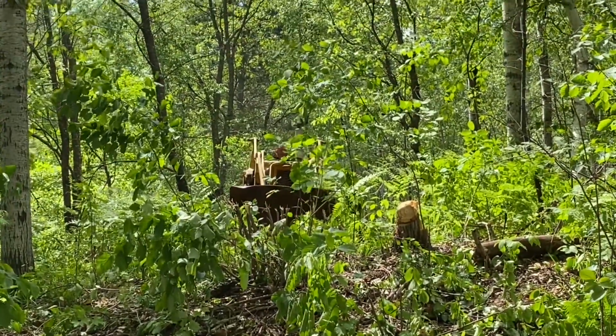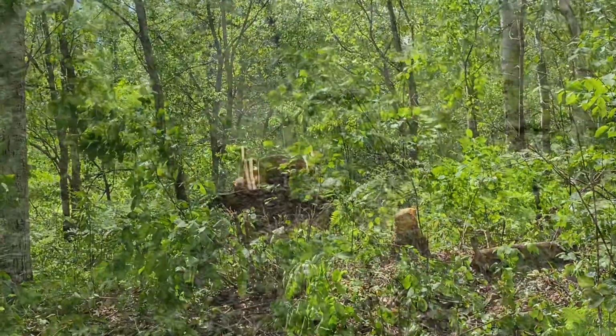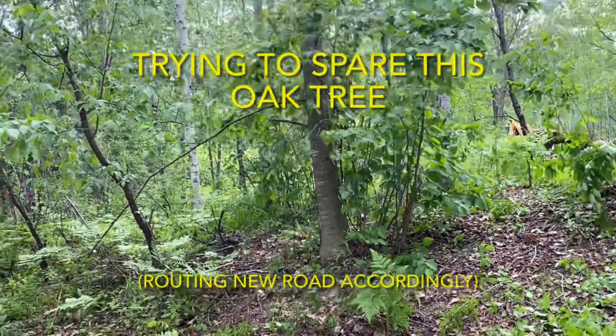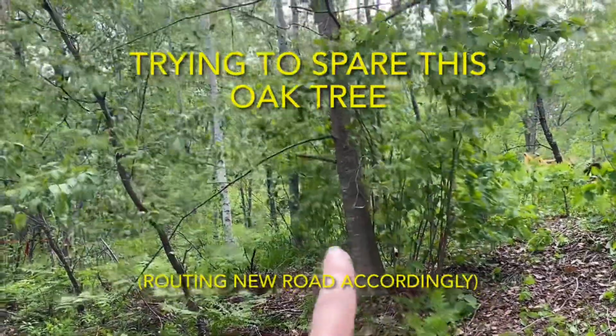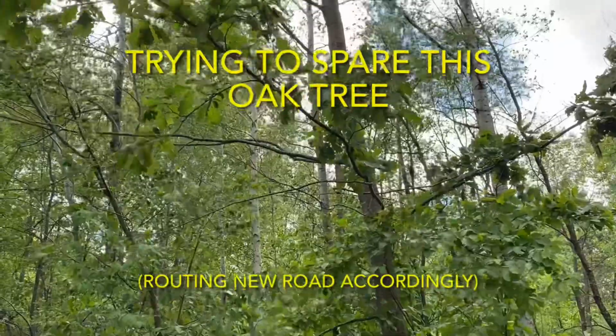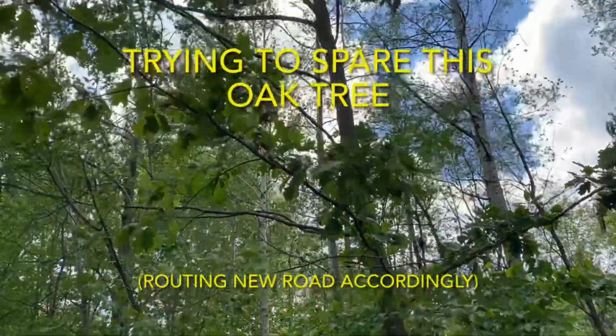Our placement of this new road is very specific because we're trying to save this oak tree by routing the road off to the side, and then we're adding dirt to build that hill up instead of simply cutting into that hillside, so hopefully we won't damage the roots of that oak tree.